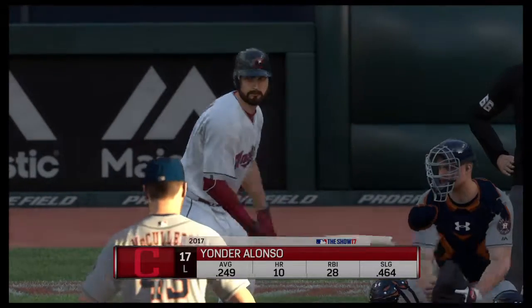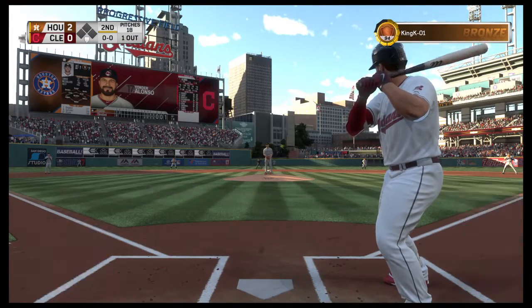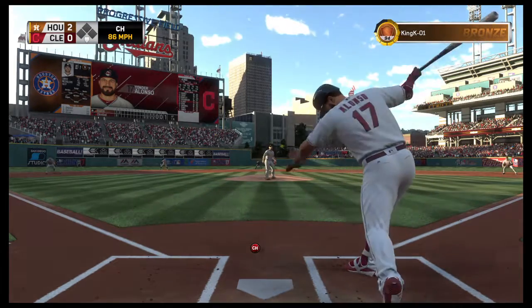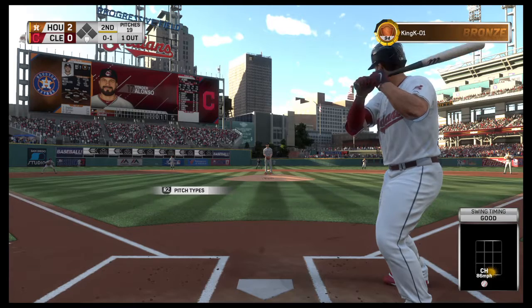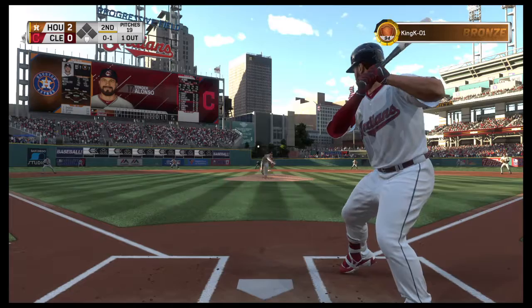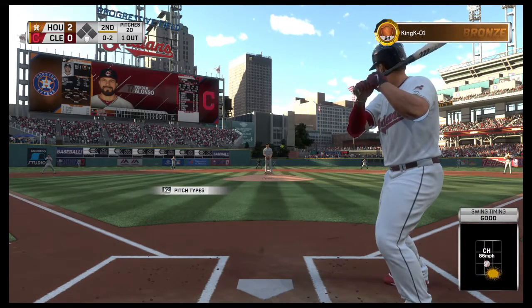Here's Yonder Alonso. The season batting average comes in down in the .240s. Into the windup and the pitch. Took a wave at one around the shins with no luck. Well, he's just 2 outs into his major league debut on the mound, and so far he doesn't seem nervous or like he's trying to do too much. That's easier said than done.